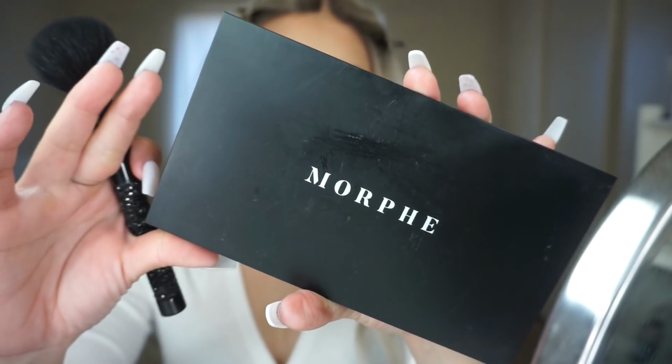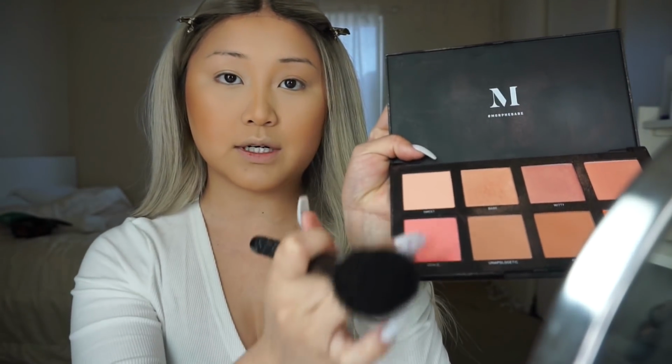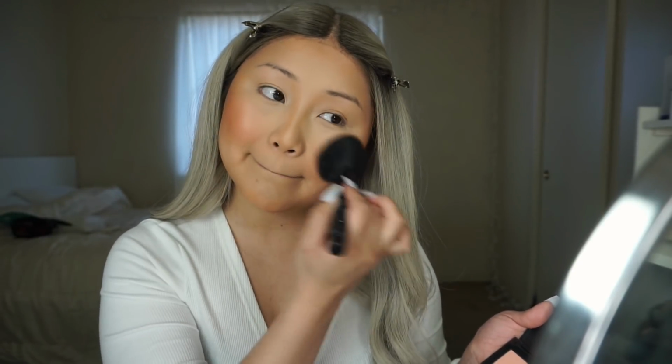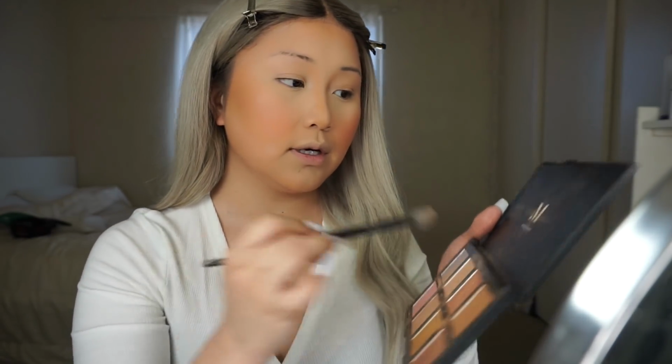Now I'm going to take my Morphe AW palette and I'm just going to take these 2 shades right here. I'm just going to apply that onto my cheekbones. Next, taking my Morphe 8S palette, I'm going to take the shade Galactic and Trance and apply that onto the areas that I want to be highlighted.